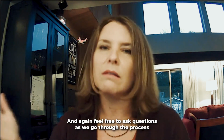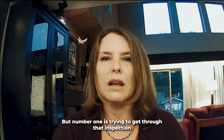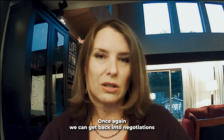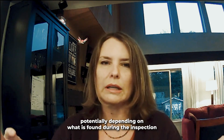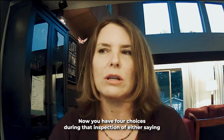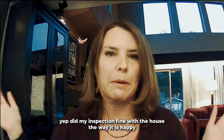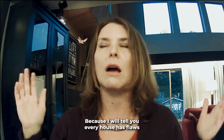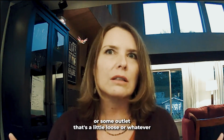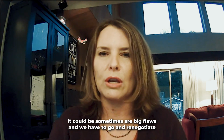And again, feel free to ask questions as we go through the process. We'll be talking about this a lot. But number one is trying to get through that inspection. Once again, we can get back into negotiations, potentially, depending on what is found during the inspection. Now, you have 4 choices during that inspection of either saying, yep, did my inspection, fine with the house the way it is, happy to take it with whatever little tiny things there are, because I will tell you, every house has flaws or some outlet that's a little loose or whatever it could be. Sometimes they're big flaws and we have to go and renegotiate.